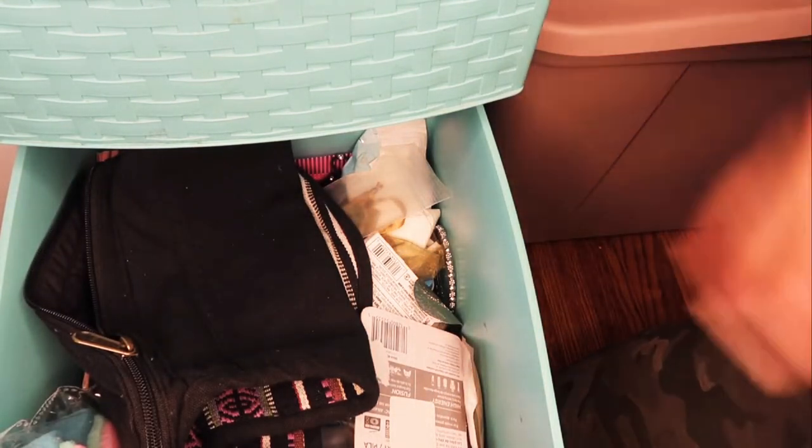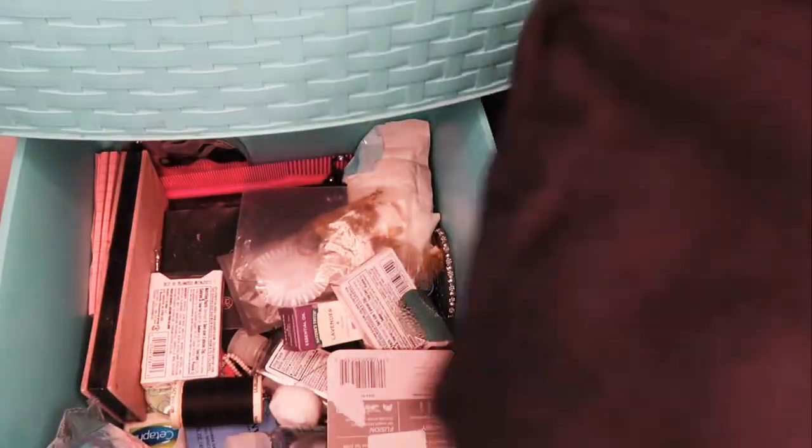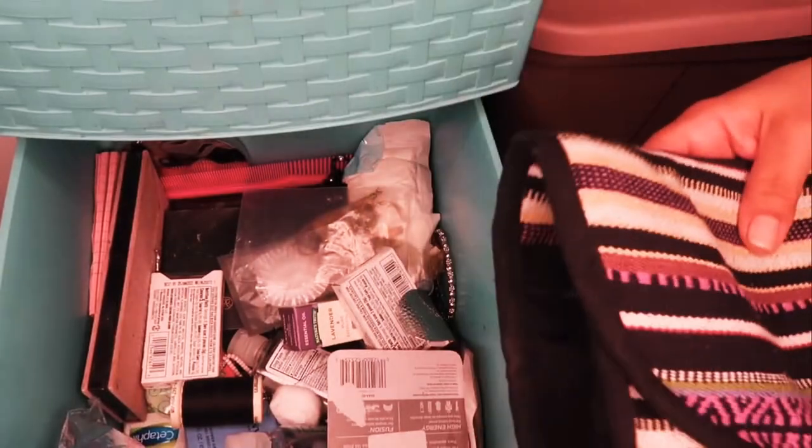Okay. I don't know where to put these. Is it a beauty? Is it a not? We're just going to clean this drawer. So basically we're going to put whatever's in this drawer in this drawer. Just kidding. This is from World Market. It stores so cool. I used to keep jewelry in here, so I need to make sure nothing's in here. And here, just fold it and wrap it, and it's like a little pouch. I wouldn't know what to do with it.